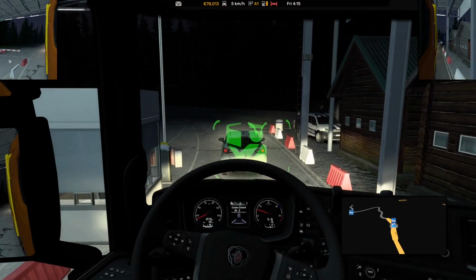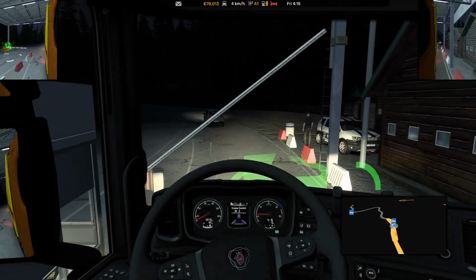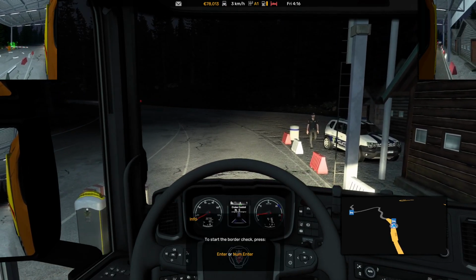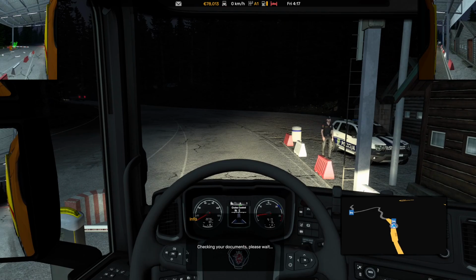Alright, so they're pulling away. Oh, now we're red. I don't know that I'm quite there yet. Nope, we are not.